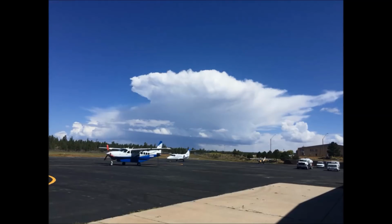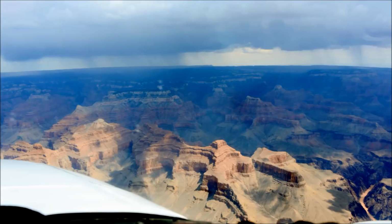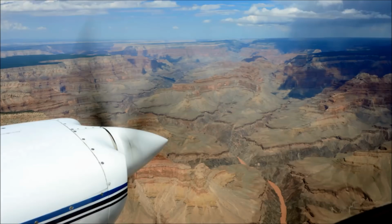Here's the airport with the weather forming, not on our route, but towards the northwest. And so here we are in the plane, getting ready to take off. You can see the GoPro camera there in the background. So we start to take off, and we're going to fly through the corridors, the Dragon Corridor. We went through that one. And that allows you to fly over the Grand Canyon. So we're flying towards the weather, towards the northwest. Our route of flight back to Santa Monica is pretty much due west.